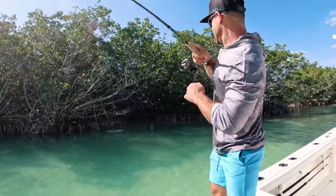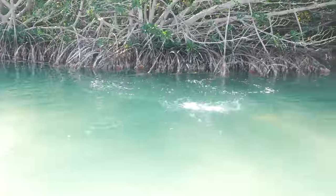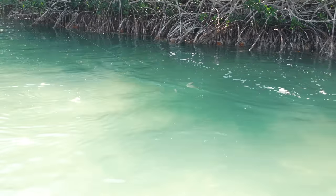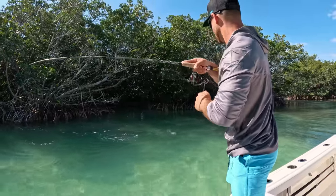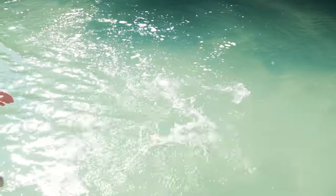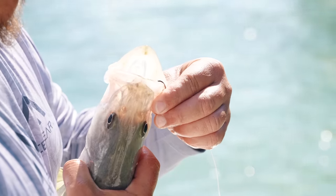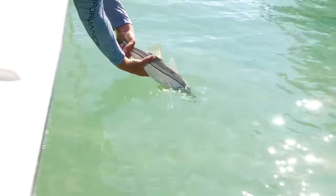Got him. Nice. Oh, another nice one, dude. Another nice one. Oh my God. Look at this. You come out here, I mean, people dream. Without a doubt. And how many have we caught today big like this? Like 5 of them, I would say. What's nice about catching them on live bait too is we're using circle hooks. So we catch them in the corner of the mouth every single time, and that's just gonna help keep that line from chafing.